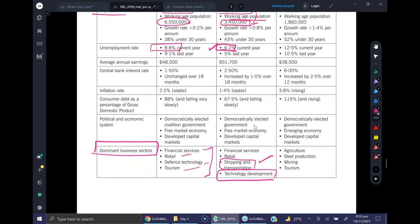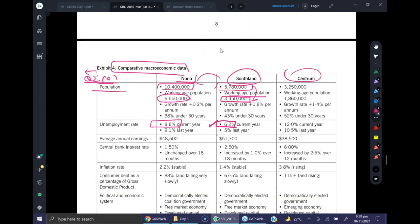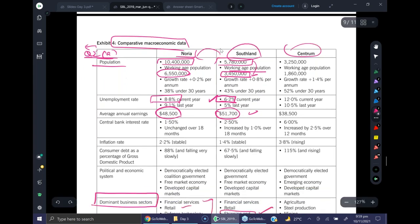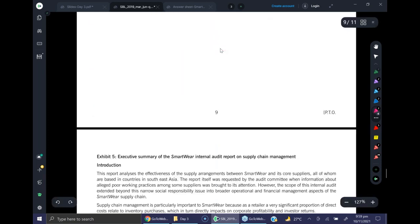Annual earnings are high, yes, that too. Annual earnings in Southland are higher than Noria, so people are spending more money, hence we are earning more in Southland than in our home country. So it's a straight comparison, but what the examiner is looking for is a little explanation of your points.